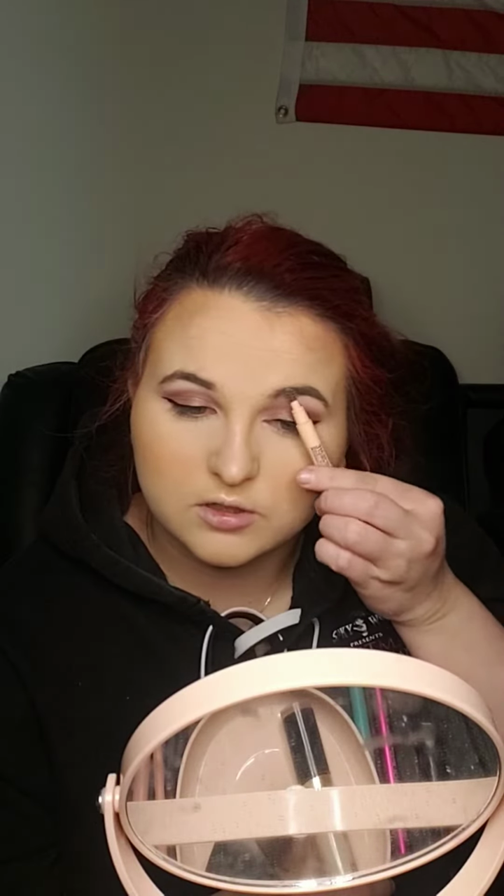I'm just going to really quickly just blend. You know, it's always good to blend. I'm actually really liking this look right now.